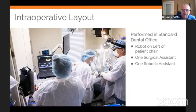But the robot's on the left side of the chair in this particular case, comes over the top of the patient. I have one surgical assistant, one robotic assistant. The robotic assistant, she is the one controlling whether that machine is guided or free-handed. And as we're drilling, she's also calling out the numbers to me if I'm not looking at the screen, so that I know my depths.